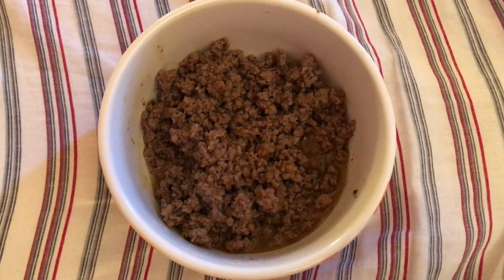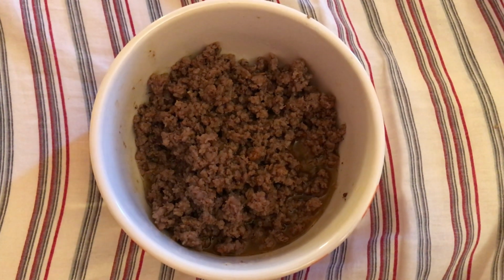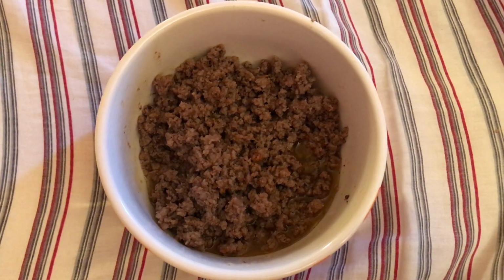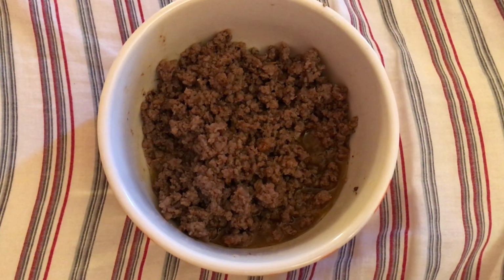This is my second meal on the third day of the beef and butter fast. It is 1 cup of ground beef with 2 tablespoons of butter, and I kind of did like a burger seasoning to it. I have a burger seasoning that I got from Aldi's, and I added some dill, and I made sure the seasoning didn't have any sugar listed in the ingredients, and that's my second meal of the day.